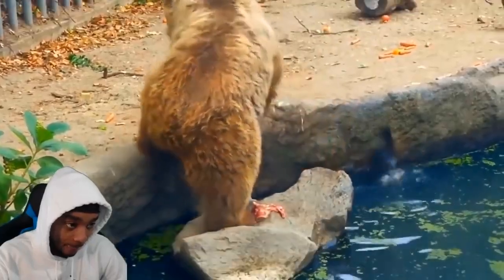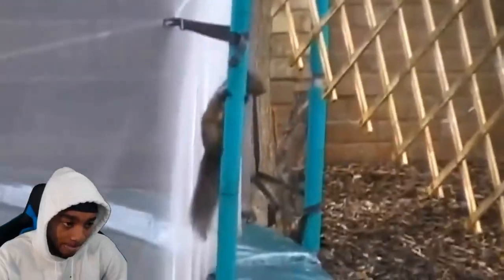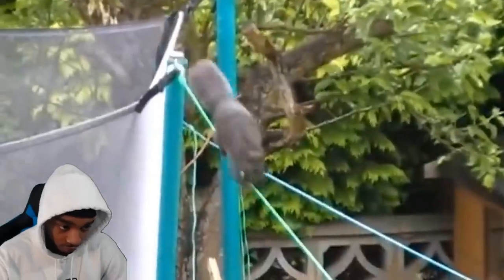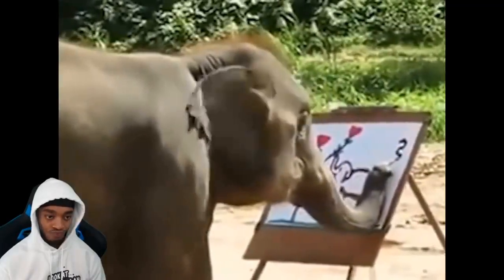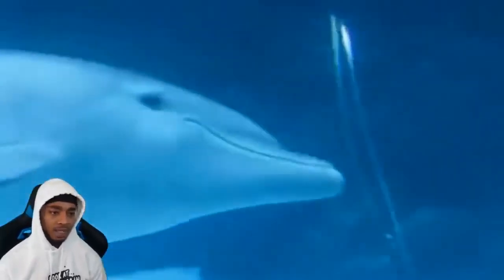This bear saves a drowned squirrel as a pet. How the hell do you even catch them things? How does he do that? What do you mean, how does he do that? What is that? I thought those were the Mario Kart rings. Bro, my hiccups have not gone away at all.